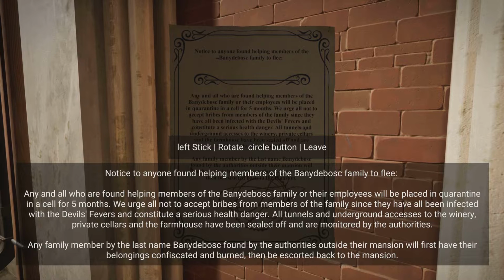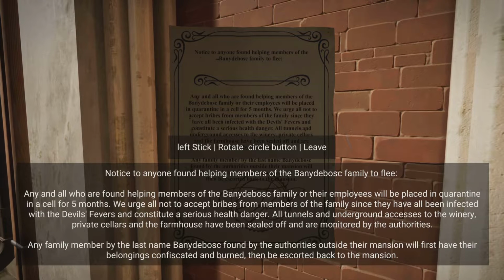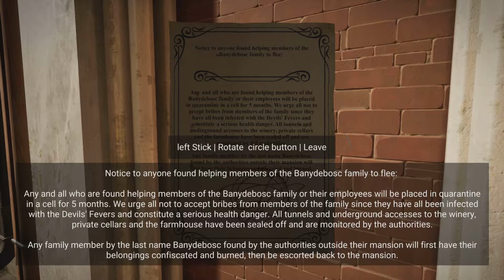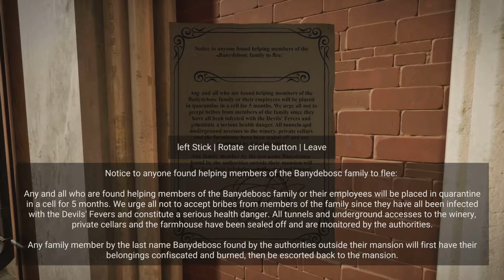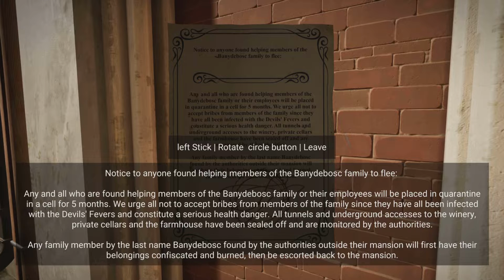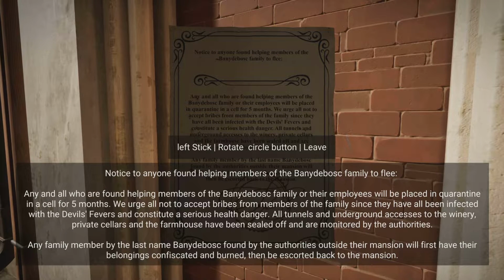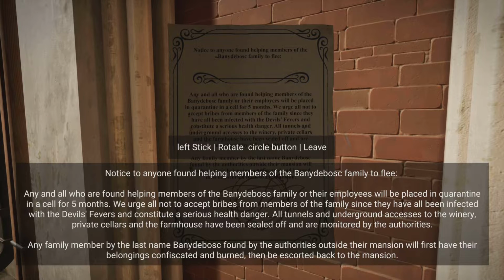Notice that anyone found helping members of the family to flee. Any and all who are found helping members of the family or their employees will be placed in quarantine in a cell for 5 months. We urge all not to accept bribes from members of the family, since they have all been infected with the devil's fevers and constitute a serious health danger.